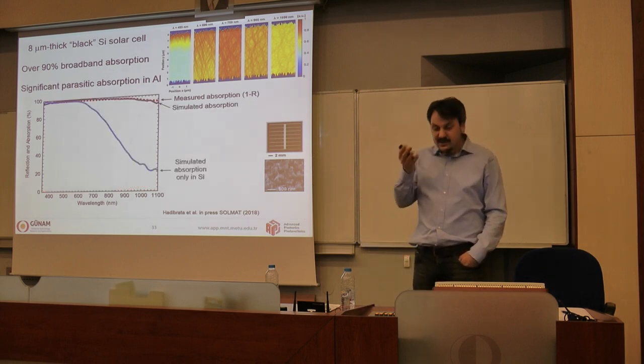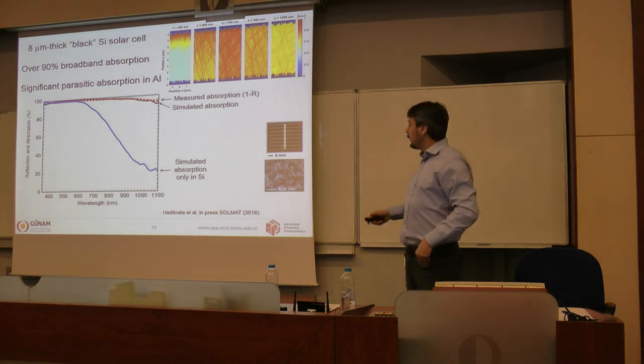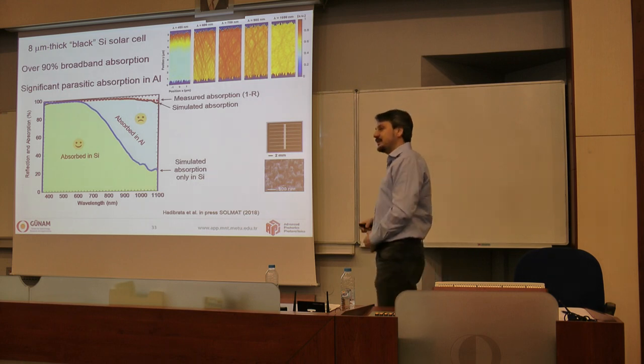But when we integrate the amount of light which is absorbed in silicon and which is absorbed inside these metals, what we realize is that this blue line shows the light which is absorbed in silicon, but this one shows the light which is absorbed in aluminum.